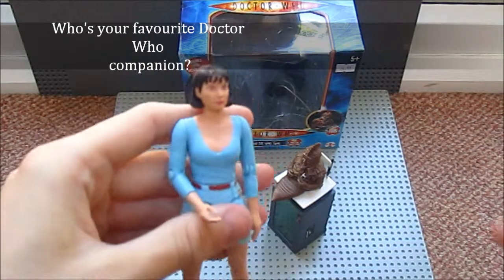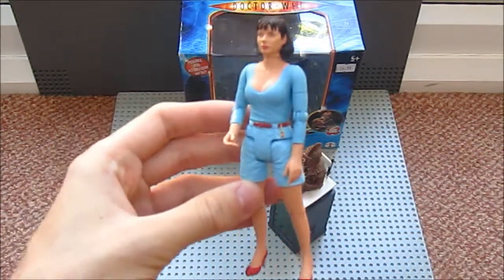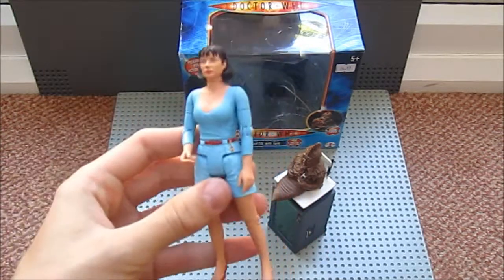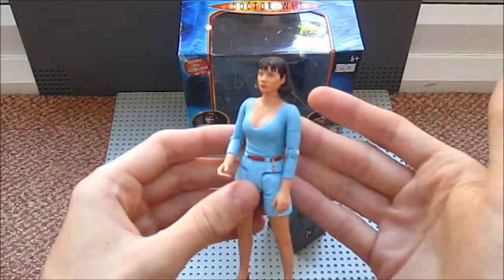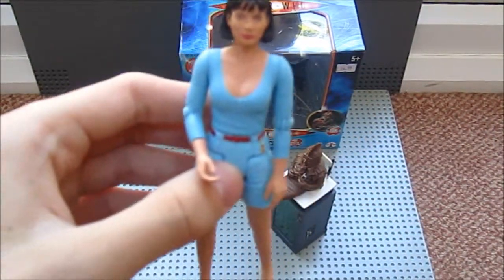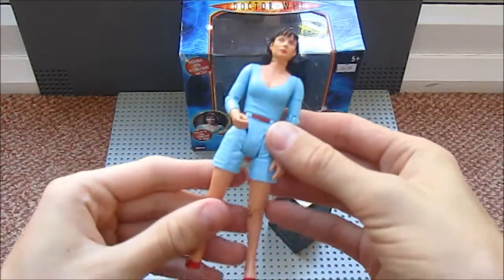So this is Peri Brown, as played by Nicola Bryant. This was the main companion for the sixth Doctor, and she first appeared in Planet of Fire in 1984. And so let's have a look at this figure.